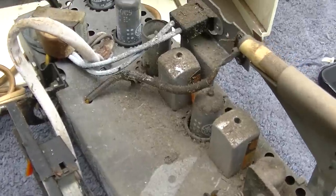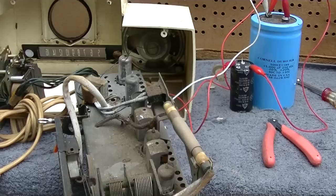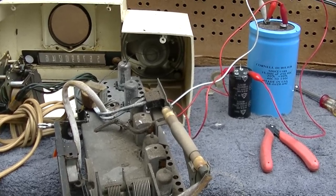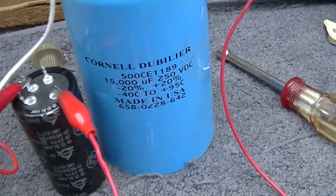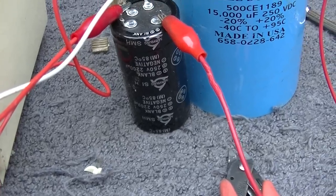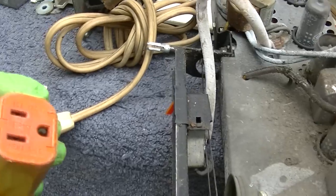Let's get some filter capacitors and just tack them in and see what happens. We got a couple filters tacked in here. 15,000 at 250 for the primary filter and 2,200 at 250 for the secondary filter. Here we go.